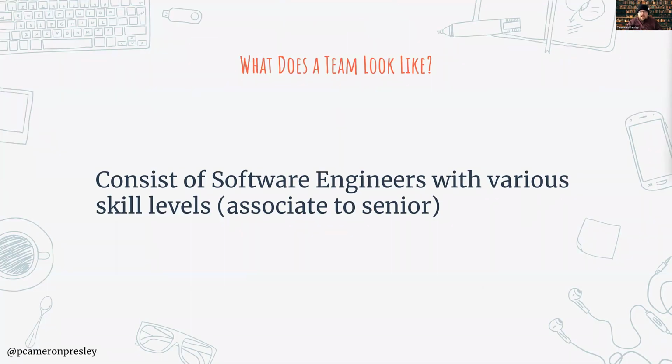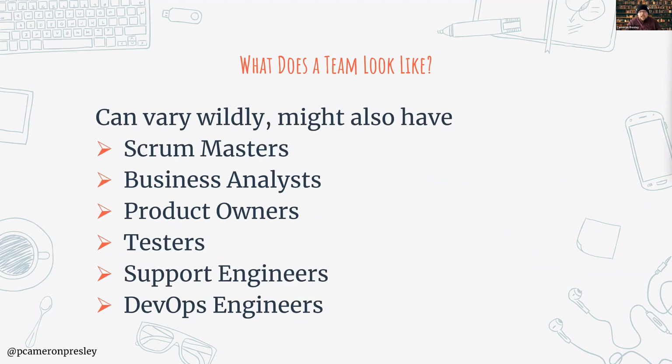Let's go back to our team. Who's all on our teams, right? We've got most likely engineers on your team of various skill levels, right? So associate up to senior. And in addition, you might have some other people on your team: Scrum Masters, business analysts, product owners, testers, support engineers, DevOps, a whole bunch of people. You just need to know who they are, and you'll know that through those conversations.